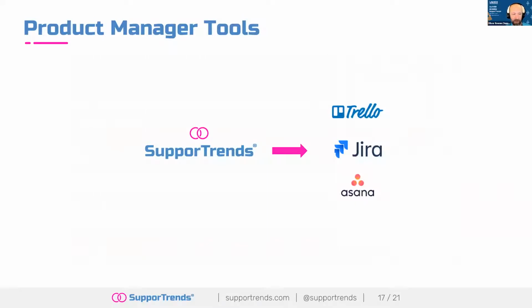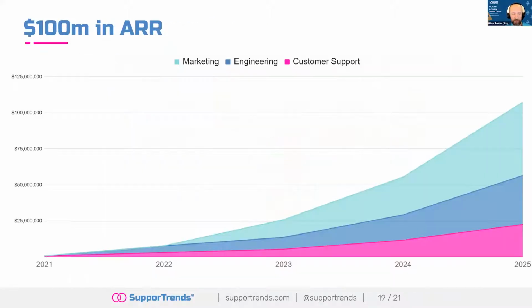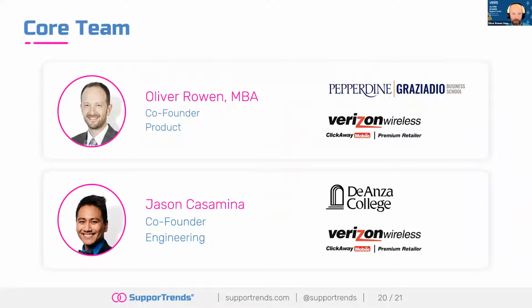Additionally, we now integrate with Jira and Asana to allow product teams to take an automated and data-driven approach to development, leaving behind the world of manual subjective road mapping for good. Tapping into these new markets will accelerate our growth to $100 million in ARR by the year 2025. My co-founder, Jason, and I have worked together for almost 10 years now, solving real problems like this for real customers like Pierre, and we invite you to join us on our journey here today.